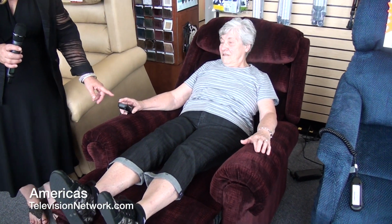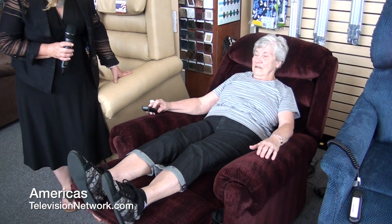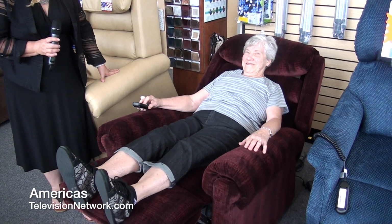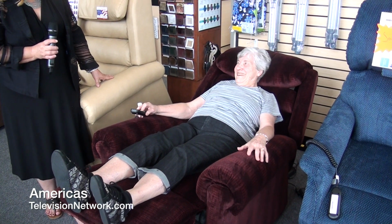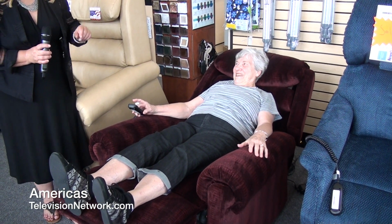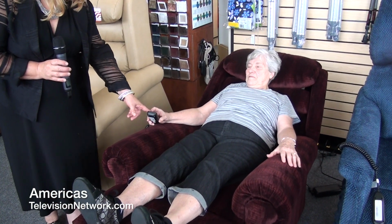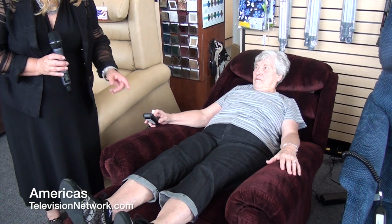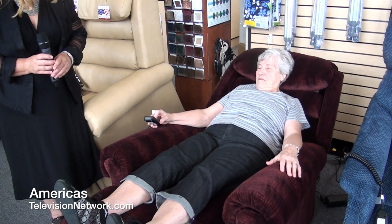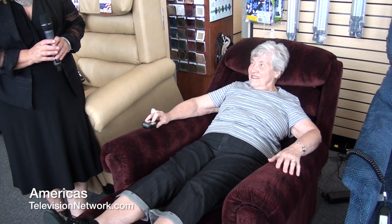If you would like the back down more, you can touch zero gravity and push the back down, and it'll recline you. And you can stop where you're comfortable. Some people don't like to recline all the way. And then the benefit of this chair is one button lift. Yellow button, and you push it, puts the whole entire chair together and lets you stand up easily.